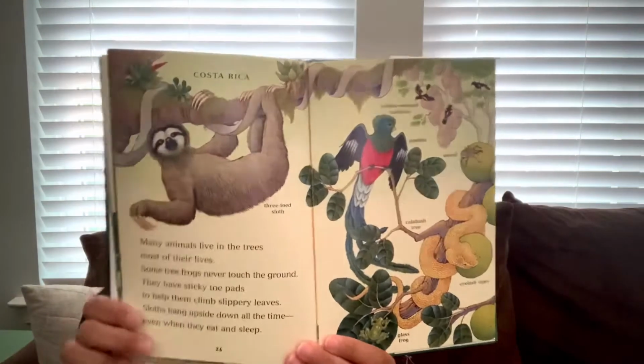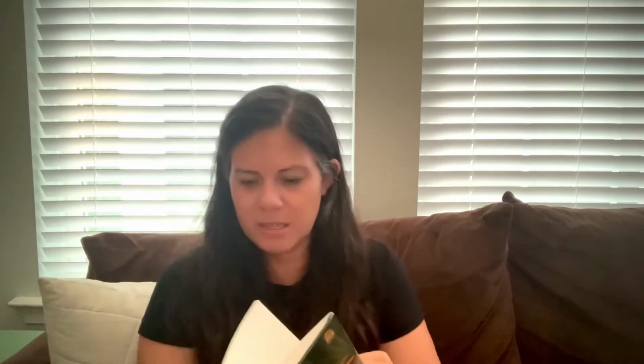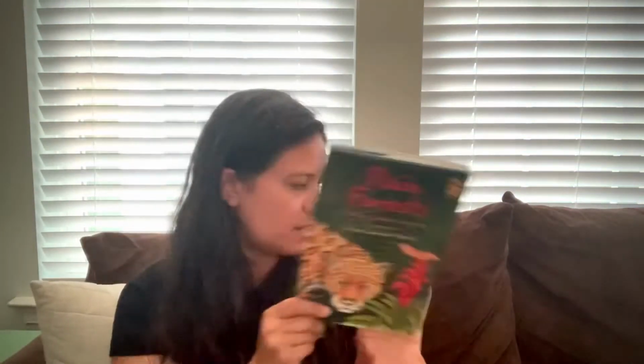rainforests. This is the Peruvian Amazon, and this is cute because Julian will be able to just read this on his own really quickly. And then this one's in Costa Rica, so it's going to be a fun one to use alongside. They name a lot of the things. They tell you the difference between tropical rainforest, temperate rainforest, and so on in here. So I think he's going to enjoy this one. This was only $1.75, and it's hardcover.